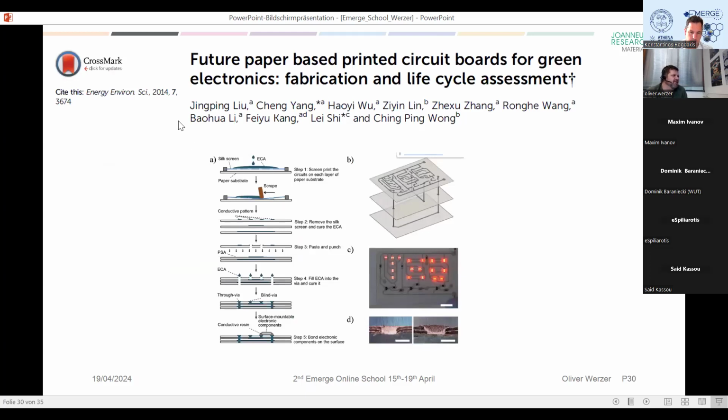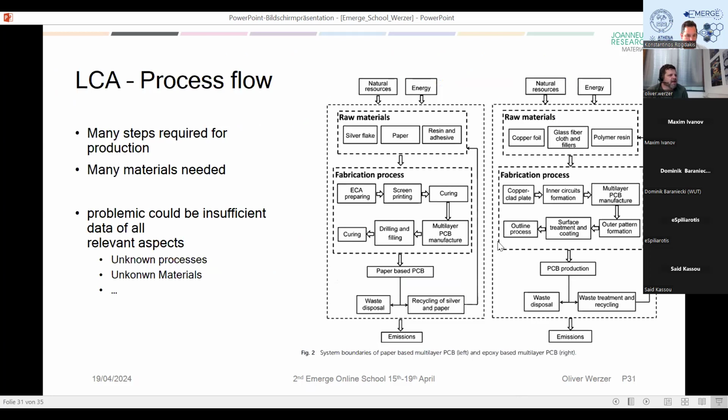A paper by Liu et al. already showed in 2014 that actually you can replace the FR4 by paper. So they're demonstrating even wire formation and fully functional devices. So pretty much what we rebuilt in our case. And what they did is they did some LCA analysis.